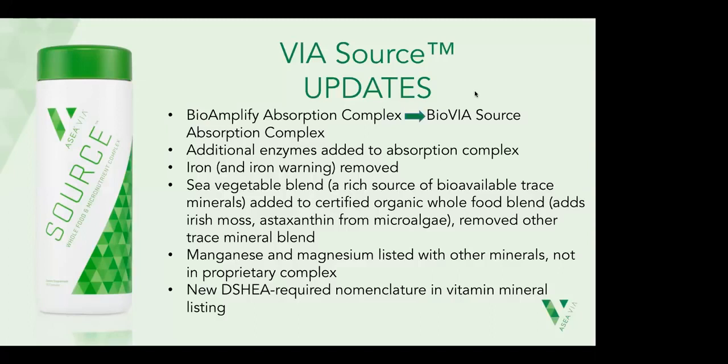And then there is quite a bit of chatter right now about iron itself being in nutritional supplements. And so we just decided that the best course of action would be to remove it. So there is no longer iron in the product.